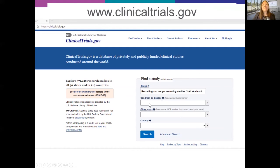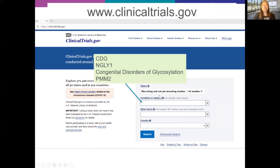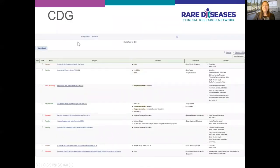And what's important is you can put in search terms under the condition or disease. For our group, likely relevant search terms include CDG, NGLY1, ALG6, PIG-A, or congenital disorders of glycosylation, PMM2. So the disease or the gene name are very good search terms. I put in CDG here, and you hit search, and you get a list of studies that are related to this particular condition.